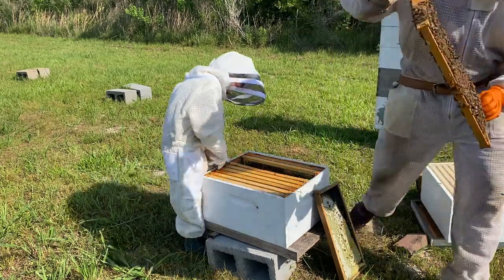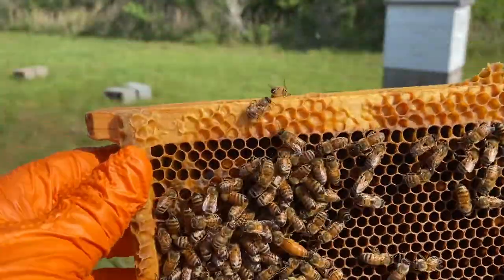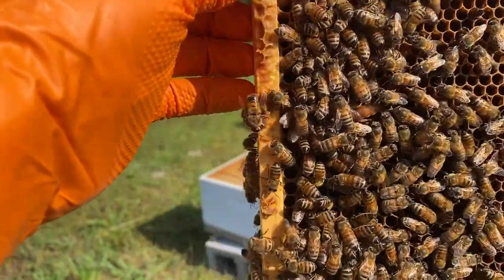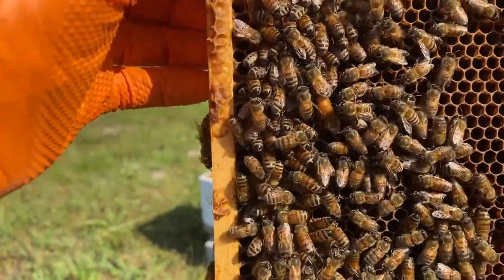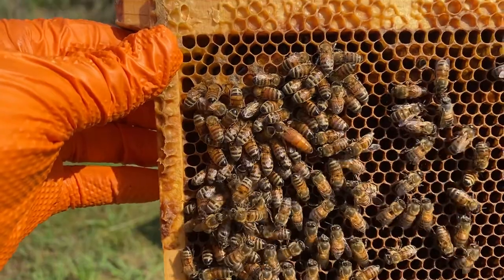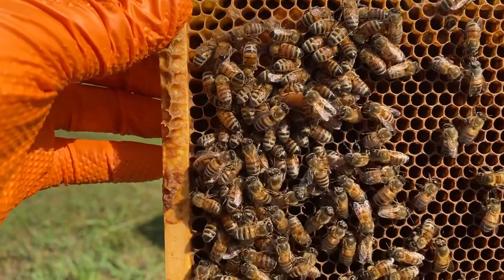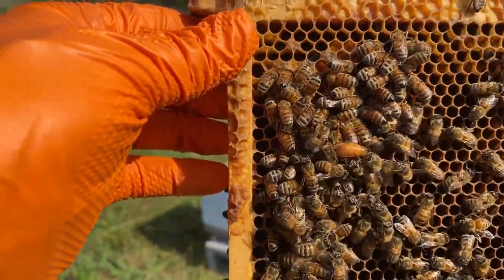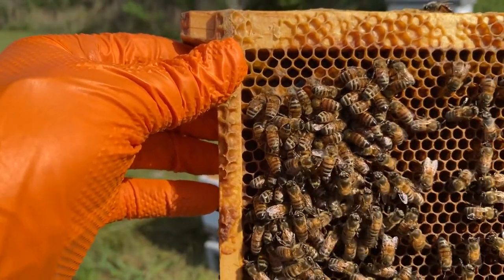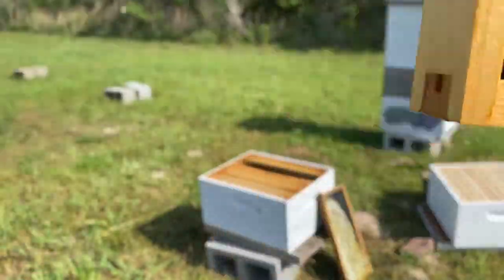Oh, there's the queen. Totally missed her. All right, she's going to be on the top of the frame there, so there's our new queen from the supersedure cell that we've been monitoring. You can see how she just kind of bulldozes her way through all the other bees. She's got that long, distended abdomen. And she's in there doing her thing. It'd be great if we could catch her one day actually backing down into one of the cells. But anyway, let me put her back in there.